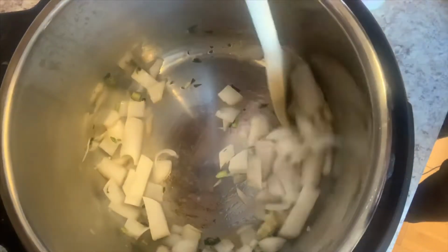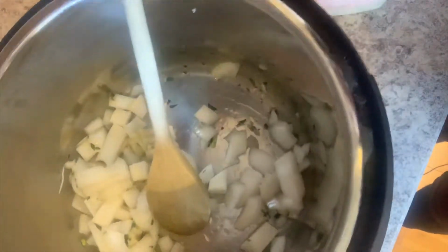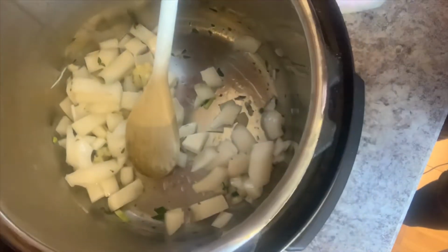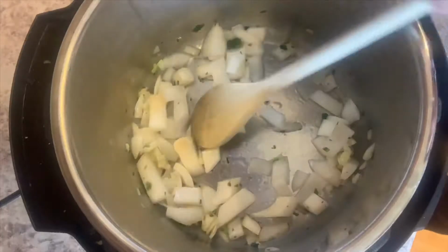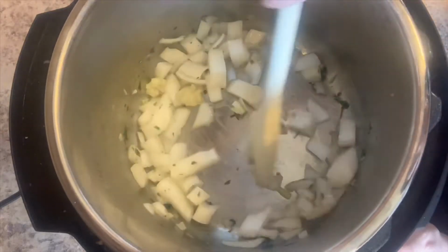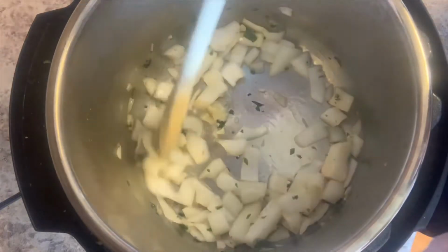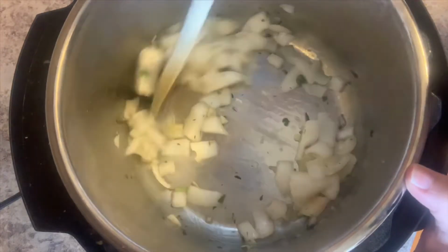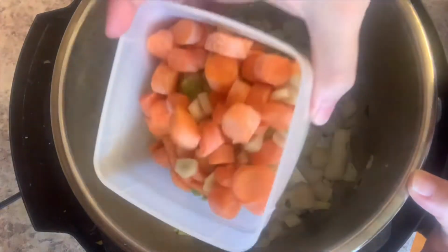This is on the saute function of my Instant Pot, so I'm just gonna stir this onion around for a while until I feel like it's starting to soften. I probably sauteed this onion for maybe 3 or 4 minutes in the Instant Pot, and then I went into my refrigerator and just found any produce that I had left.